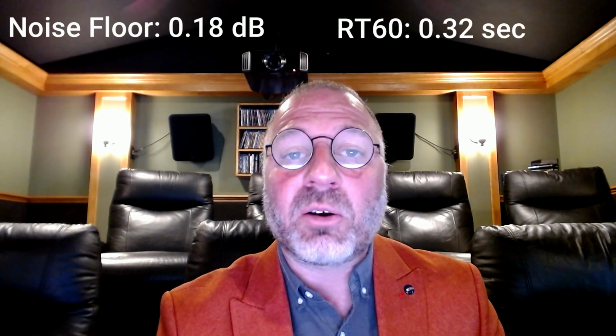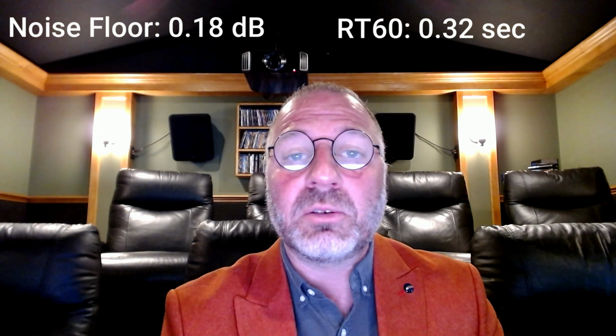And the third room you're going to hear is a professionally designed room, much like the one you see here. Why? Because it is the one you see here. And this room is designed and built by the great Bill Tuthill himself. Now, there are so many specs that go into a quality room. I'm just going to throw out two quick ones. It's got a noise floor of 0.18, and it has an RT60 value of 0.32. So you won't know which room is which. We're just going to simply label the three rooms A, B, and C, and you'll determine which one you like the best, A, B, or C.